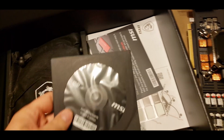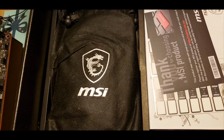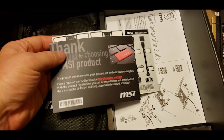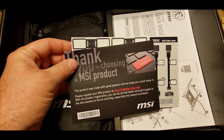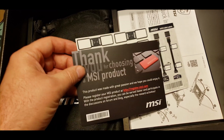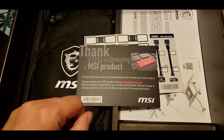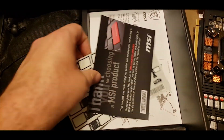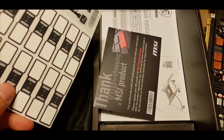In the box, we've got a driver disk, which probably nobody uses because you're going to go to the website and download more recent drivers. That's all right. We've got a thank you for choosing an MSI product. Register at MSI.com. Sometimes you'll get free stuff if you register. Like I've had things where you end up getting a free game or something where you didn't know that they had a promotion, so it doesn't hurt to go to their site and do that.